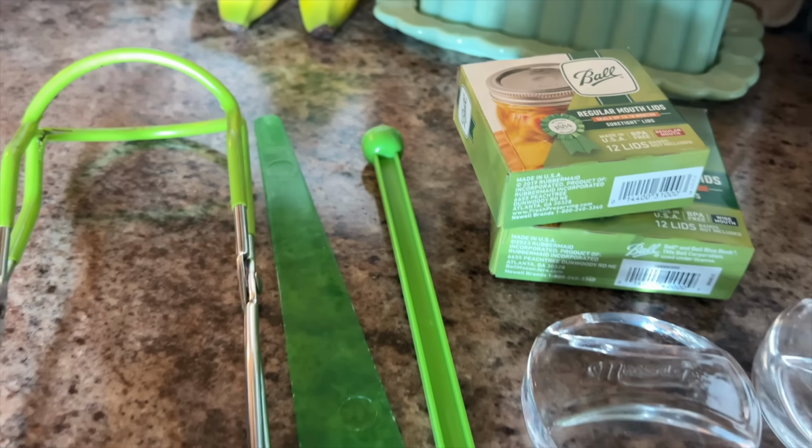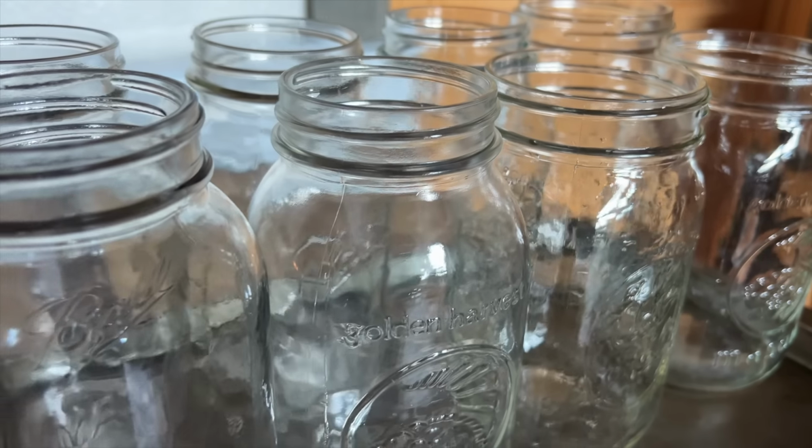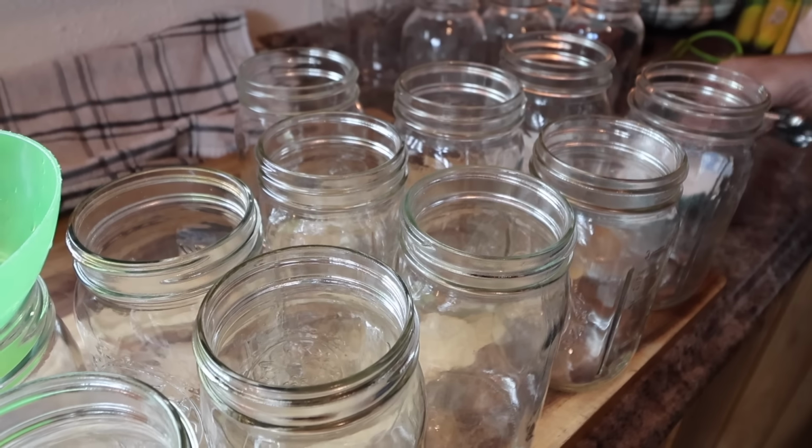All right, so we came inside. We're getting ready to rinse off the carrots one last time, get those jarred up, and all I'm doing is raw packing them with a little bit of salt, and then we're gonna pressure can those, and I'm probably gonna throw together the fermented carrots really quick too, and I can show that to you guys. It's just super simple.